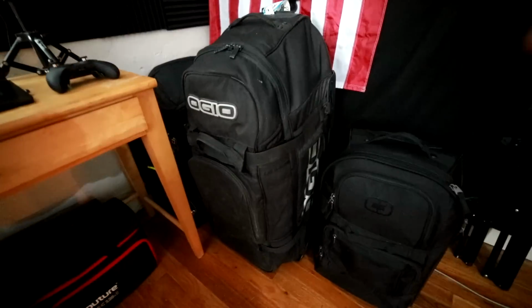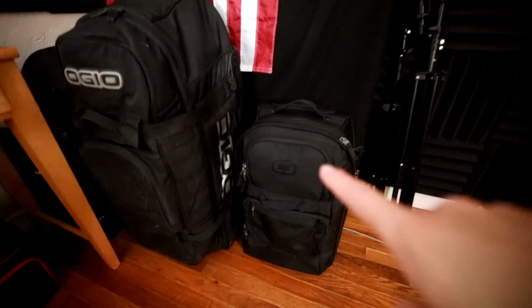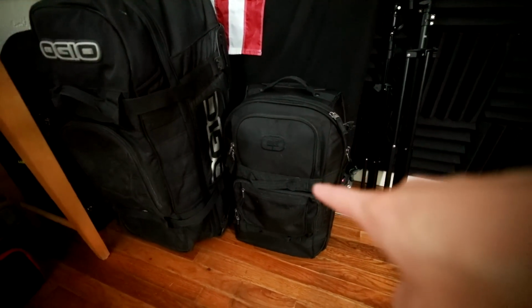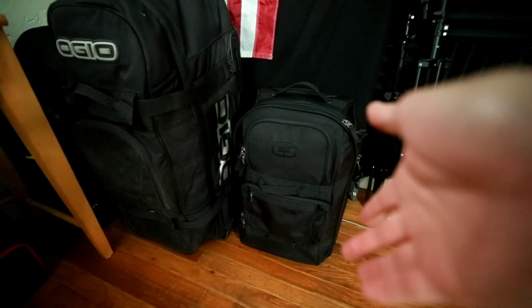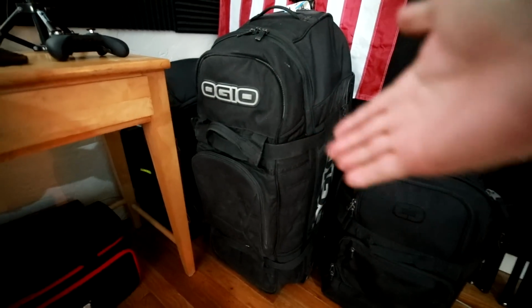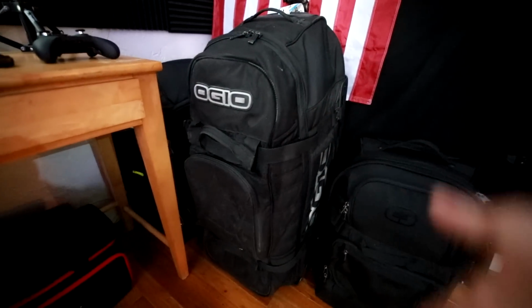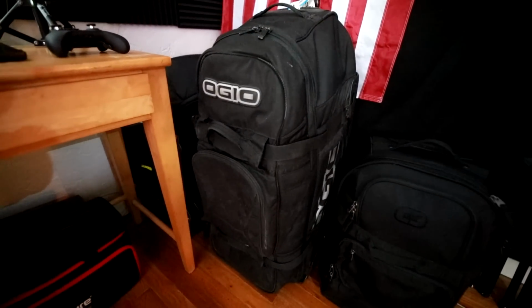Real quick, we got our travel system here. We got the Ogio layover bag. That's what I will fly with and kind of take the cars in, and batteries and stuff that you have to take on board the plane all goes in there. And then the checked bag, or just my everyday go to the track bag, is the Ogio 9800, and it's all full of my race stuff, whatever's appropriate for race day adventures.